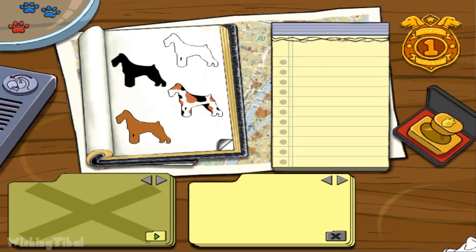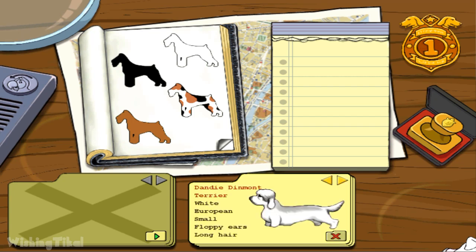Hello there. Wonderful to see you. We really need your help to find the missing puppies. What you've got to do is identify the top dog, who will then show us where the puppies are hidden. To play by yourself, click here. To play with a friend, click here. This will be a one-player game.